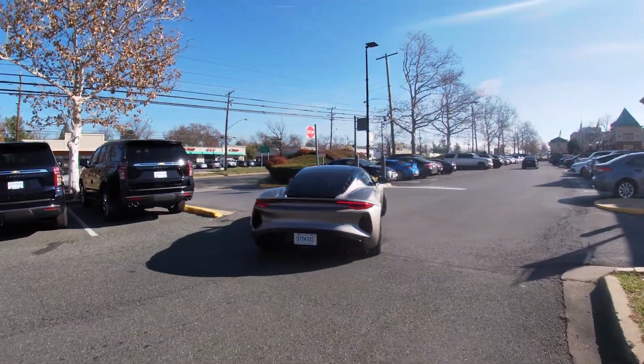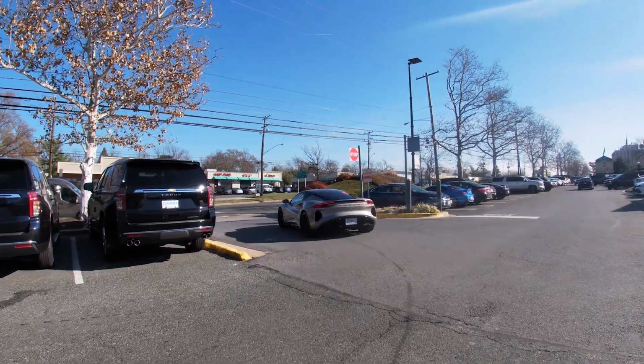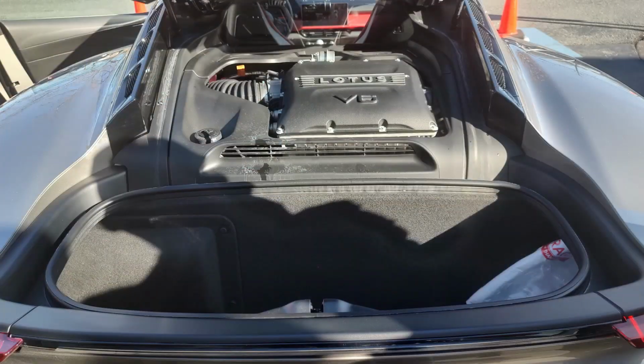0 to 60 in the low 4s, 0 to 100 in 10.2 to 10.4 seconds, and a quarter mile in 12.5 to 12.8 seconds onto a top speed of 180 miles an hour.